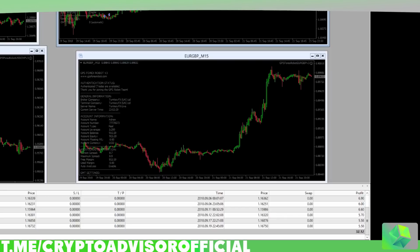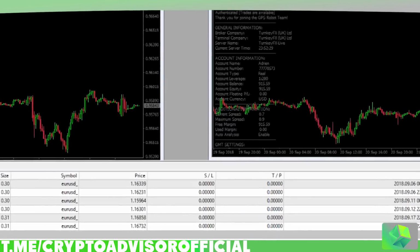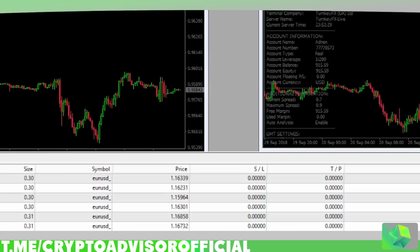And one other thing I want to say is that 3.22% was only trading Euro USD. I was only trading one market because I was having issues running multiple markets. For some reason, that was one of the glitches I was having. So I decided to only test one market. So maybe if you did have all the other markets, you would have made more. Maybe you would have made less. I sadly cannot determine that because I was not able to test it.